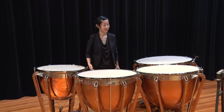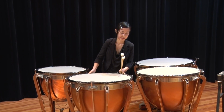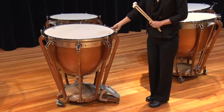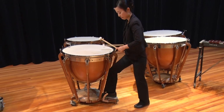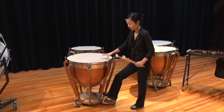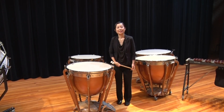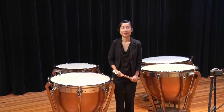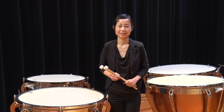So these drums are very unique because there are pedals attached to the instrument. If I can show you, there's a pedal, and we change the pitches by pushing the pedals up and down like this. And notice how low these drums can sound. And timpani is used with the bass section in the orchestra, and we share the same rhythms and pitches with tuba, bass trombone, and string bass.